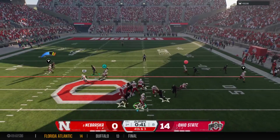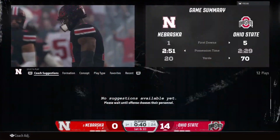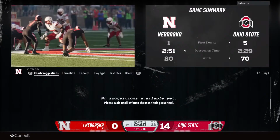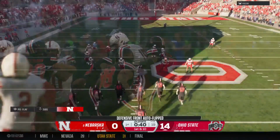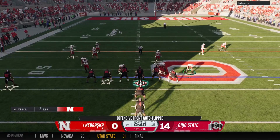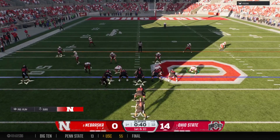From the gun, he looks for an open man. And it's incomplete under heavy pressure. Big 4th down stop. I really thought that this was going to work out, showing an aggressive approach here, going for it on 4th down. Looked to be there. They just weren't able to complete it. Looks like the QB is changing the play at the line.